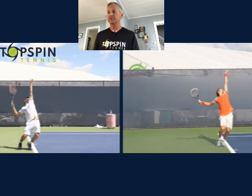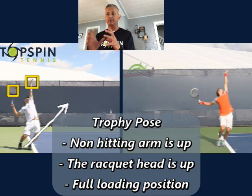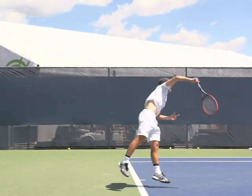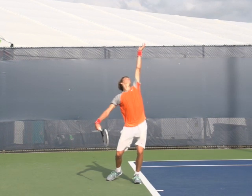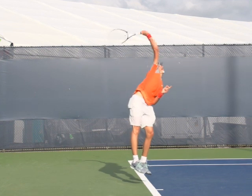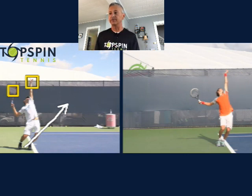So there's the trophy pose, classic position where that racket head is up, the non-hitting arm is up, and both players are going to prepare to launch up and out into the court. This is probably one of the big keys that the pros do so well, this launching phase where they actually go up into the ball. This is a challenge for a lot of novice players or juniors. If you're looking to enhance your serve, I would highly encourage you to work on getting into this loading phase where you're really getting that trophy pose, and then launching, utilizing your legs and the hip and shoulder turn to go up into the ball.